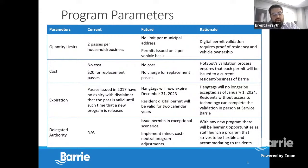And then just lastly, to note on the non-resident waterfront passes, the program will stay the same, where the cost is $90 for residents in adjacent municipalities and $130 for residents outside of that area. The digital permit will still have a one calendar year expiration, but we're going to move fully away from the hangtags, and it'll be fully digital for non-residents as of January 1st, 2023. And again, just as a reminder, for those without internet access or mobile phone access or unwilling to provide their proof of residency, they will be able to bring that documentation into Service Barrie, who will set them up in Hotspot, and that goes for both residents and non-residents.